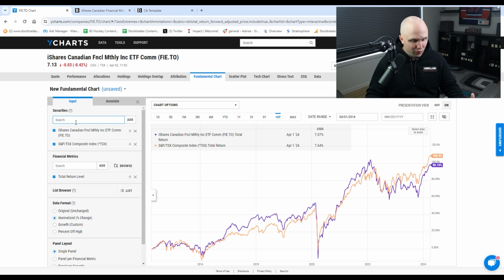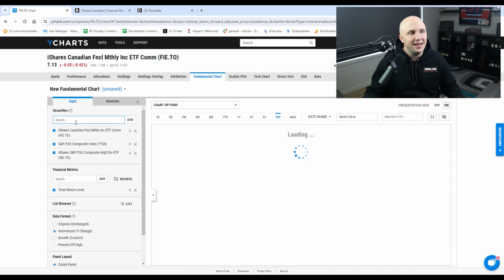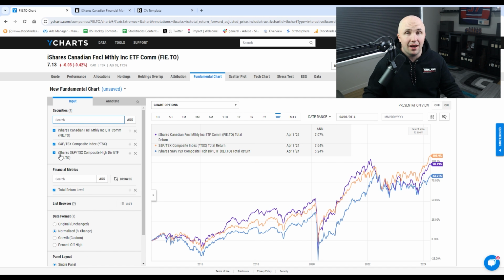But when we look to another Canadian dividend ETF, and that would be XEI, the iShares High Dividend ETF, it has actually outperformed this ETF by quite a bit. You're talking around 0.8% annualized, which over the course of 10 years does end up being a bit more in terms of total returns. But overall, both of these funds have kind of struggled relative to buying a straight up index or a bit more of a total return based fund.